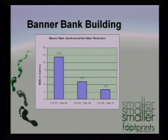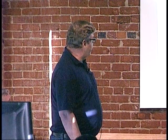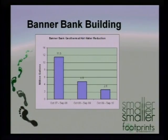The main thing that was impacted was the geothermal hot water. They get hundreds of thousands of gallons per month. And so over the course of the first year, they were using 11.5 million gallons of geothermal hot water and paying for every gallon. There was a tremendous reduction in that hot water usage when they went to the new control systems. They were able to heat that building without using so much of it. And then they've improved it even farther, down to that 2.6 in this last 12 months.